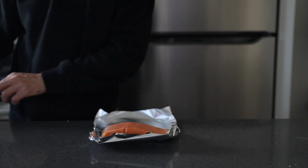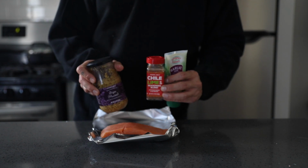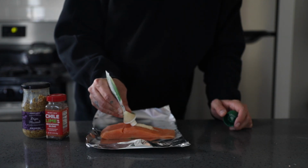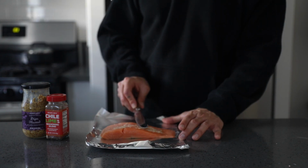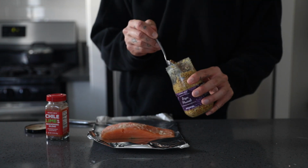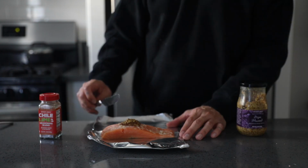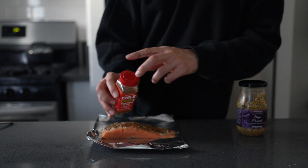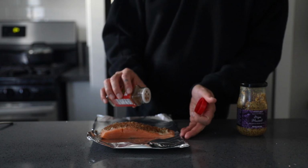Again, if you want to buy fresh, go for it. But I use these 3 ingredients. This is the trifecta for this. It's Dijon mustard with the seeds, chili lime from Trader Joe's, and garlic paste. As you see, I'm spreading garlic paste over the salmon fillet. And then I'm spreading a tablespoon of Dijon mustard with the seeds. And I'm going to add a lot of chili lime seasoning from Trader Joe's. This has salt in it already, sea salt, and this combination is amazing.